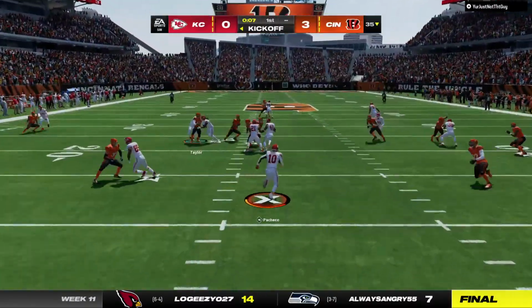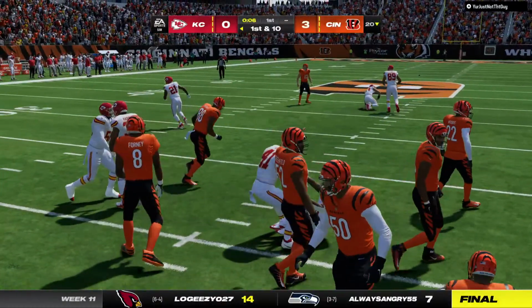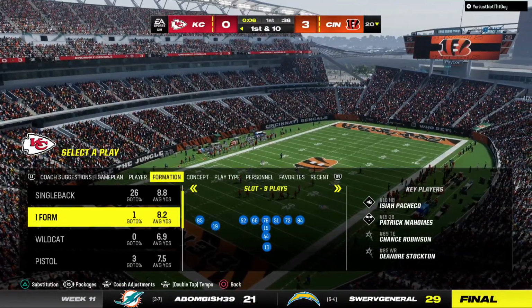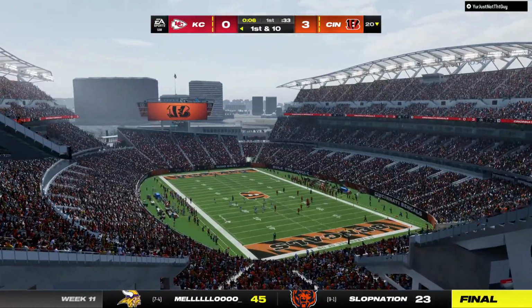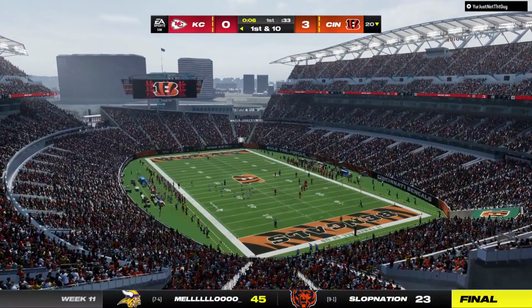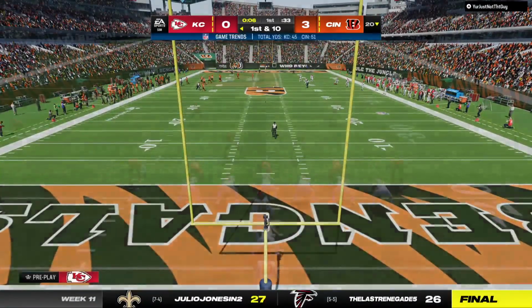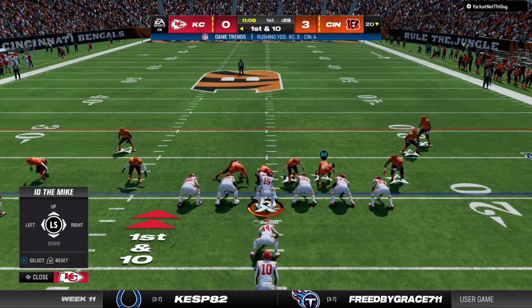Now this will be returned from deep in the end zone. And the decision to come out of the end zone is going to cost him 5 yards as he's taken down right at the 20. First and 10 at their own 20-yard line. Mahomes will lead the Chiefs up, first and 10 at their own 20-yard line.